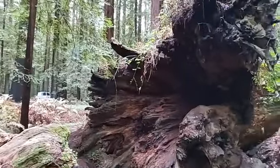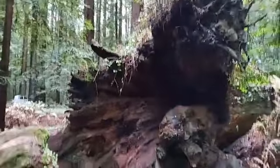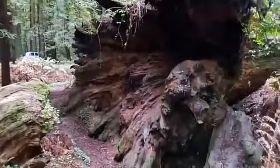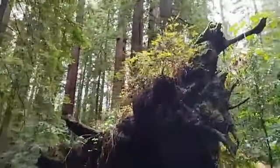Not sure if that looks as massive to you as it looks to me, but that's probably about 12 feet tall, the base of this redwood, maybe even larger than that. This is a nurse log where people can't really get up on top of it, right? So you can see we've got some healthy vegetation growing up there on top.